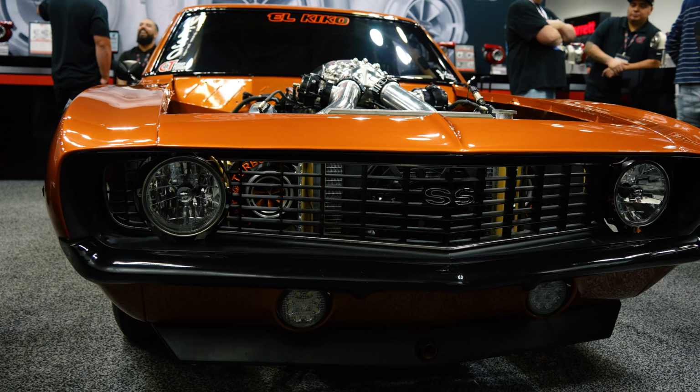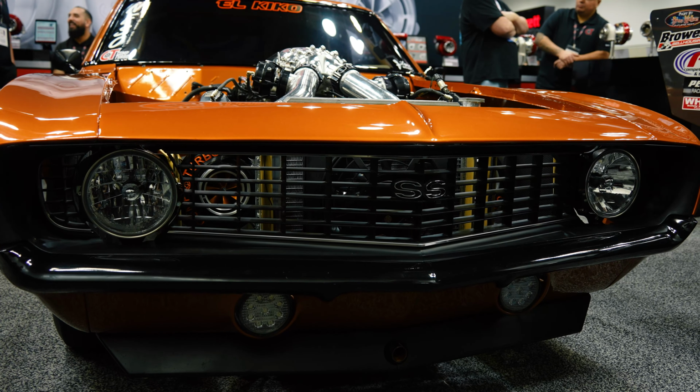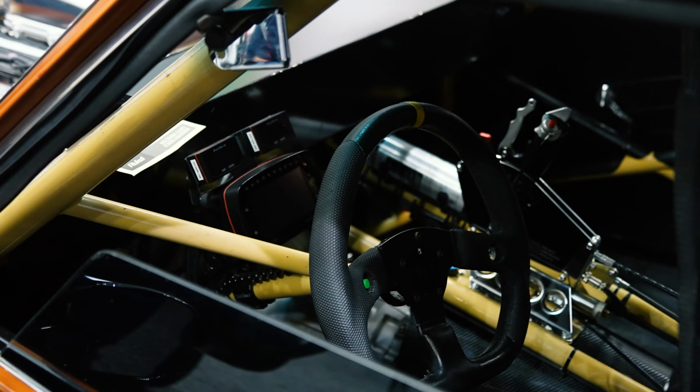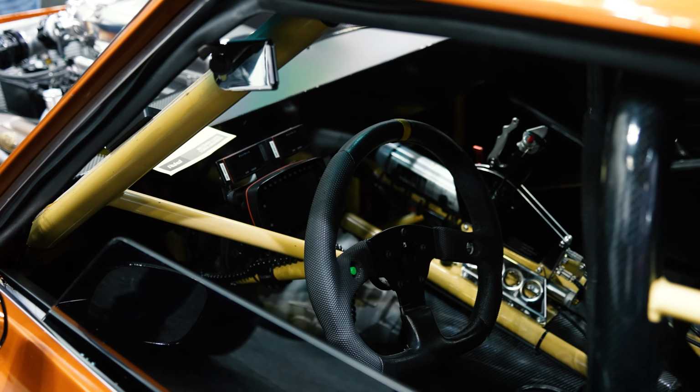My name is Enrique Claudio. I'm the owner of a 1969 Camaro called El Kiko. It's running on a FuelTech T600. Best unit out there. I'll recommend it to anybody. If it wasn't for the FuelTech 600, I wouldn't be a killer first of the trailer. I rely on that 100%.